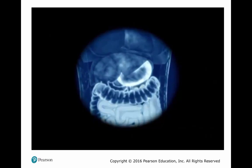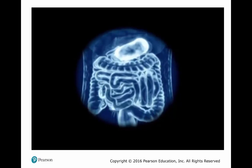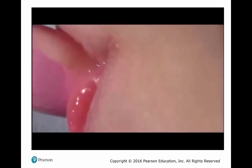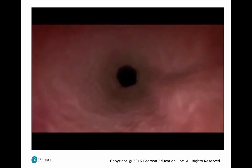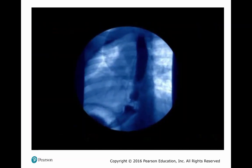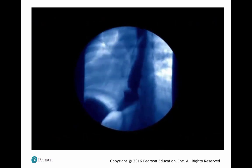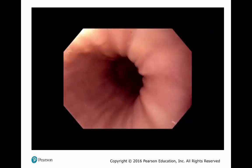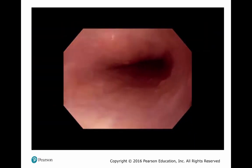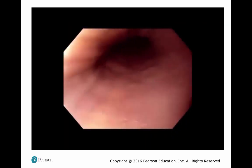It'll pass from the stomach into the coils of the small intestine before finally passing into the large intestine. Waves of contracting muscle keep the food moving, a process called peristalsis. These contractions are so powerful, we can even eat upside down. For the first time, a new camera shows a high-definition view of how food travels through our bodies and into our stomachs.